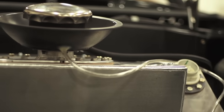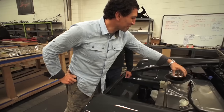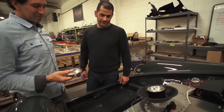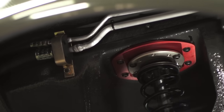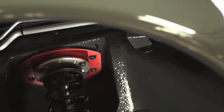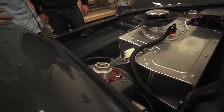Yes. No. A lot of what we do is governed by how it looks, but underneath there, it's fully functional. I mean, that's just beautiful. Yeah. So top mounts, Öhlins. The top mounts are kind of a prototype piece. We, as a company on the East Coast, are building them with them.